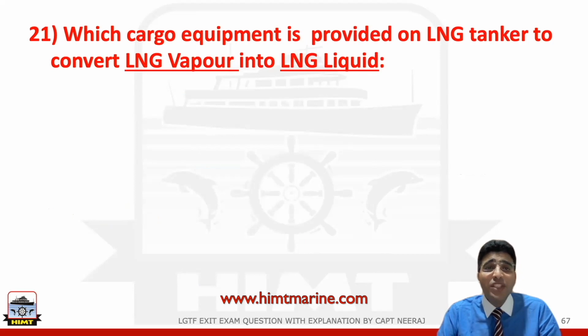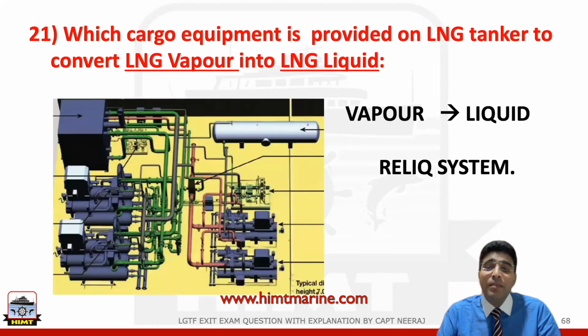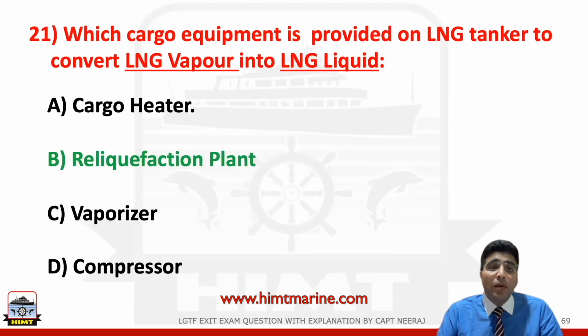Question 21. Which cargo equipment is provided on an LNG tanker to convert LNG vapor into LNG liquid? Now we are talking about vapor into liquid. Again, it is also a heat exchanger, but this time it is called a reliquefaction system. Each type of ship, whether it's LNG or LPG, has a different design and a different working model for reliquefaction plants. So the correct choice to make for question 21 is option Bravo, that is reliquefaction plant.